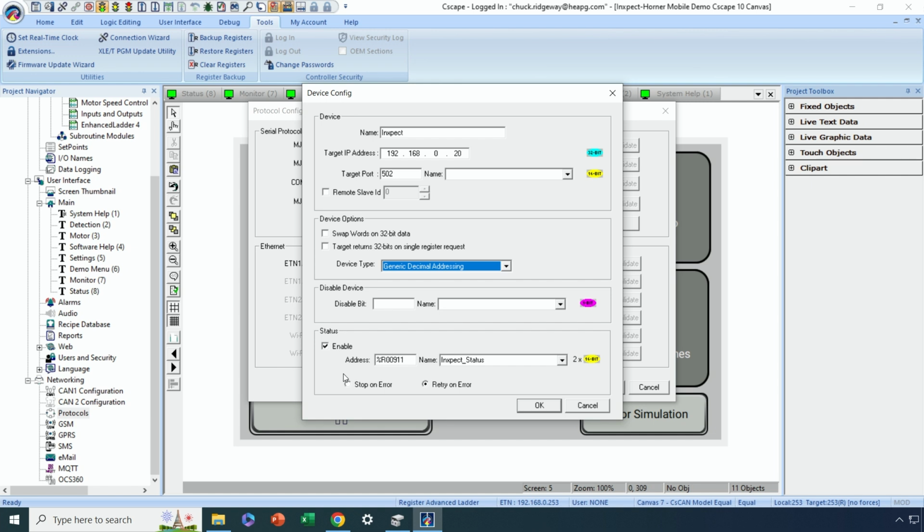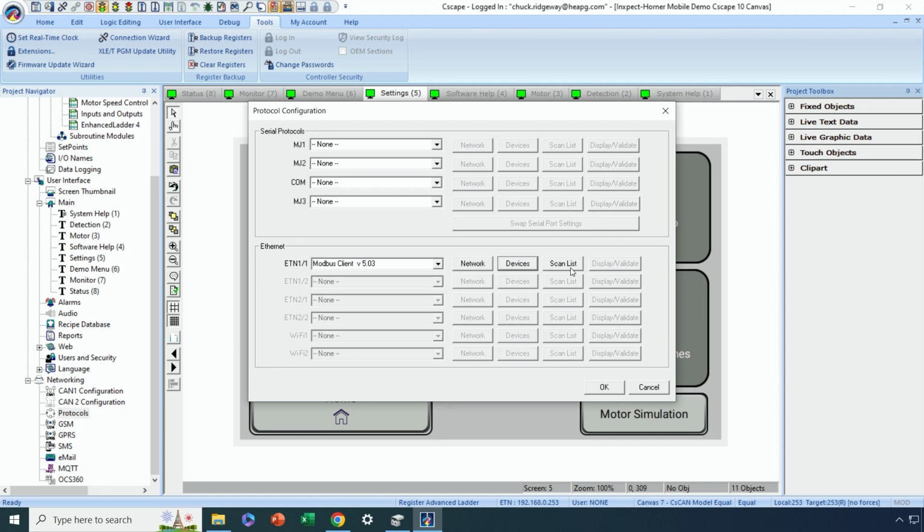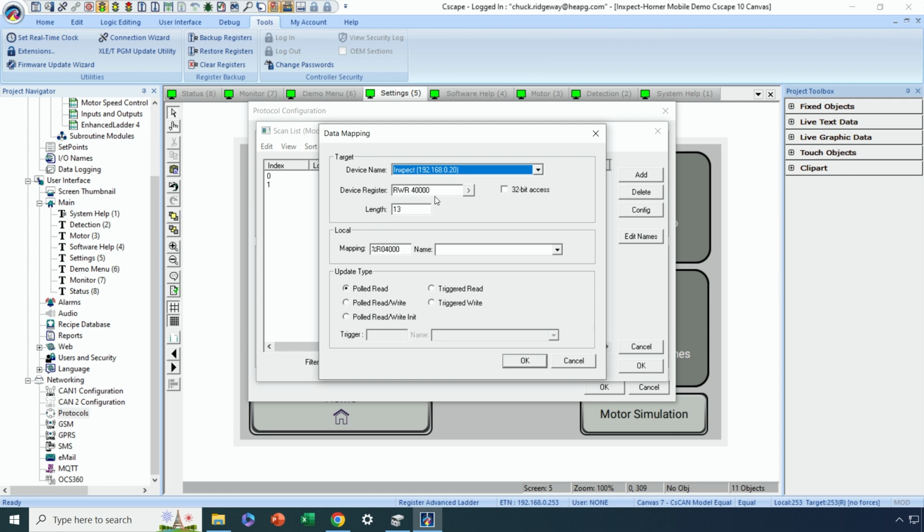And we found out that the best way was just using the generic decimal addressing, starting with our scan list in the RWR 4000, and then tying that in with register 4000 was how we chose to do that, just to make sure that it was all staying consistent with what we were seeing in the Modbus setup guides from Inxpect.